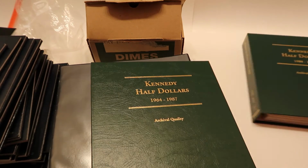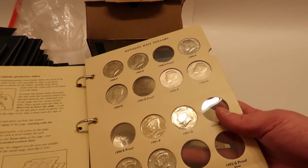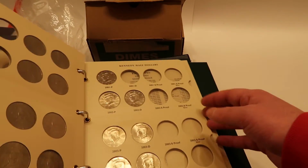Well, we'll show the 88 to 2004 first, and then we'll show you the silver. So a lot of these, again, a lot of proof coins missing. A lot of the business strikes, of course, I have. So nothing really special there.